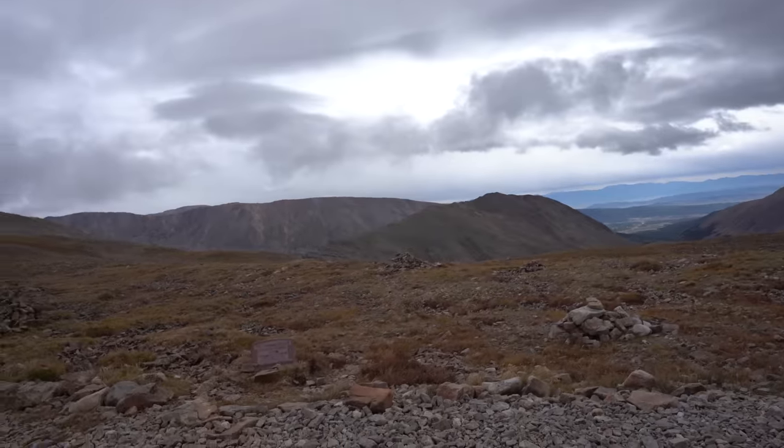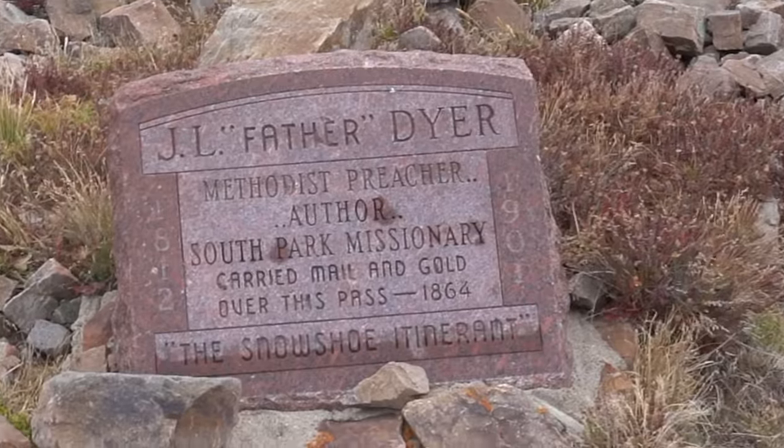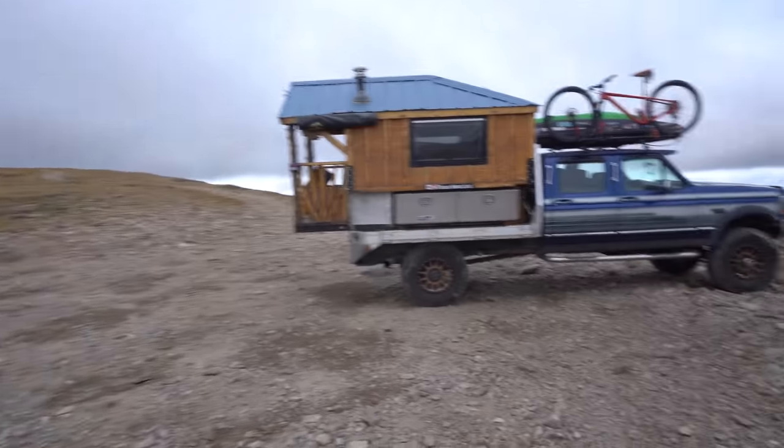Absolutely gorgeous up here, if you can't tell. Ooh, looks like a little memorial. Carried mail and gold over this pass, 1864. What a beast. What a beast. Can you imagine coming here back in the day?